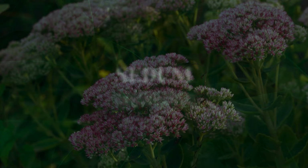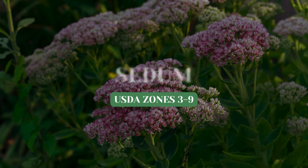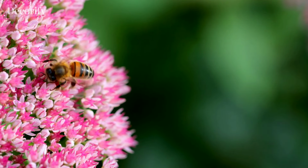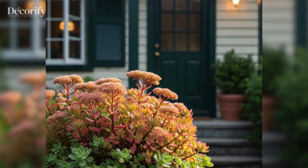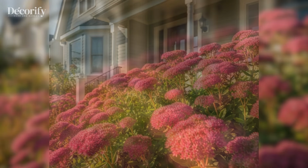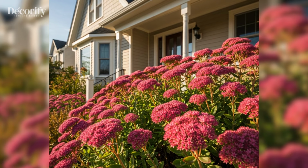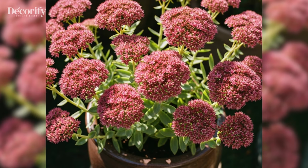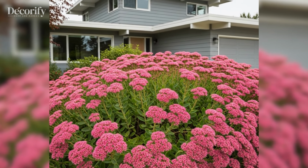Sedum, or stonecrop, is the plant version of your chillest friend. It doesn't care where it lives: rocky soil, clay, or even a forgotten corner of your garden. With its thick, juicy leaves and starry blooms, sedum is a true survivor. One summer, I planted some sedum in a shallow pot on my back porch, and then promptly forgot about it. 2 weeks later, still alive, still blooming, still thriving. I call that a win.